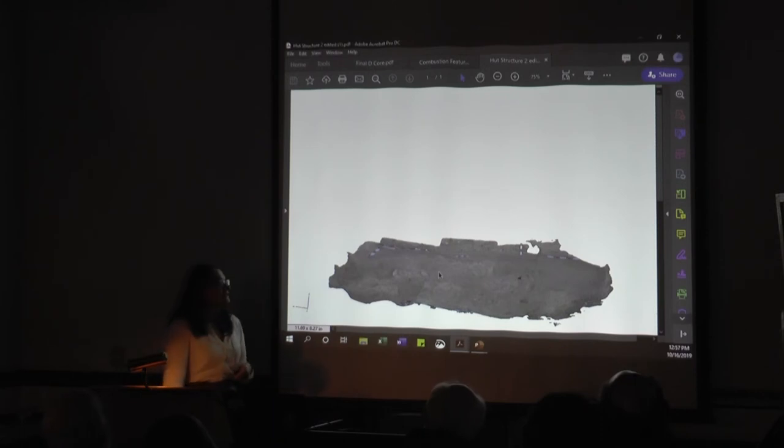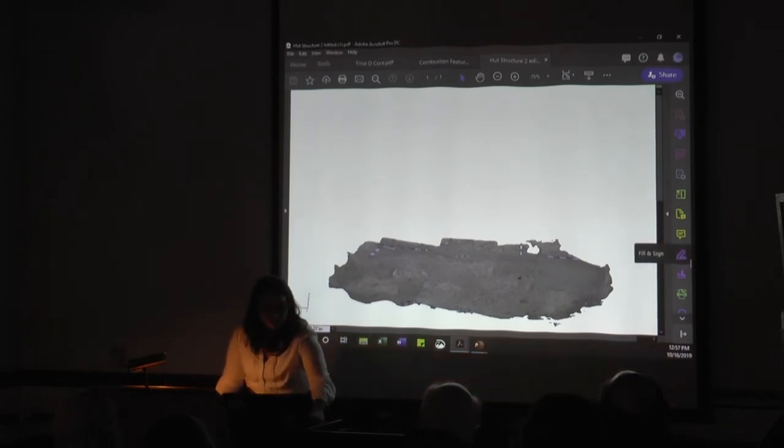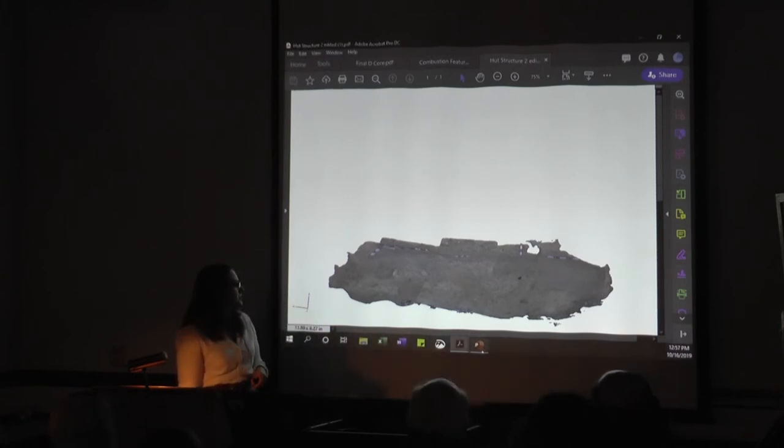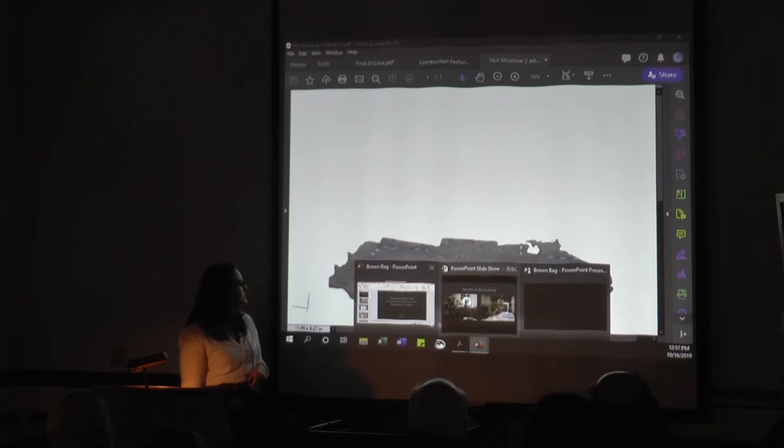So I think 3D modeling is very, very beneficial when looking at use of space and trying to understand the way that people were situating themselves in the past.